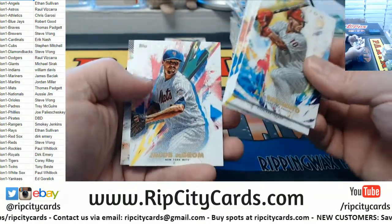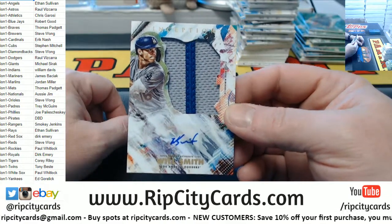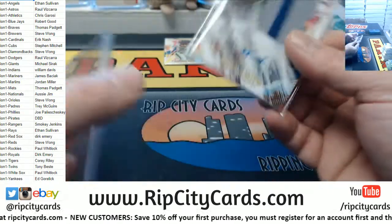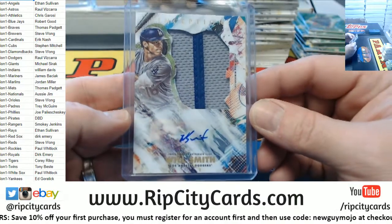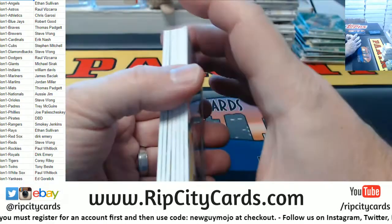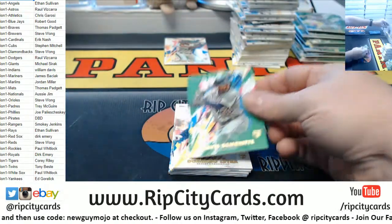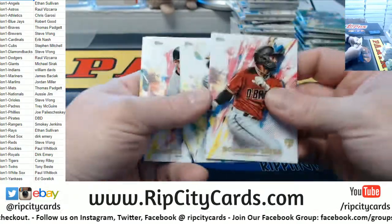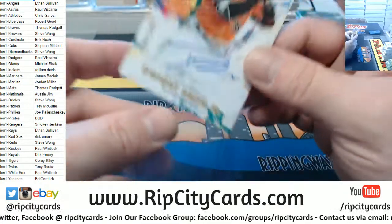Realmuto, Bieber, Springer, deGrom, to 90. There's your jumbo. It's Dodgers. Will Smith. You see, okay. Okay. All right. Okay, I got you. Looks like no book this time around. Bregman in green. Tigers, Dimitri Leyba, Brown, Stanton, Harper. And Orioles, Dwight Smith Jr. to 245.